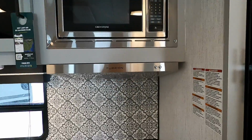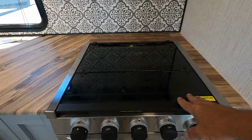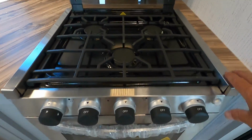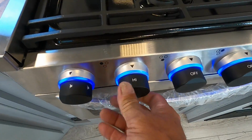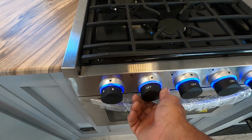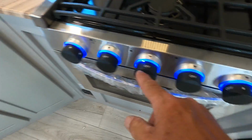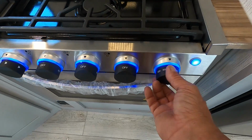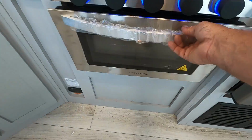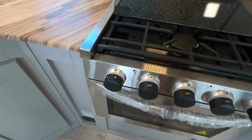Self-explanatory microwave. You have a light and a fan above your cooktop. Glass top makes an excellent backsplash. Turn on your panel light. See, you turn this to high, hit your spark. When your flames or gas is turned on, you'll get your light right there. No need for a pilot light for the oven. Turn that to that flame, hit your spark to light it, then set it to the desired temperature. Make sure you put this down for travel as well.